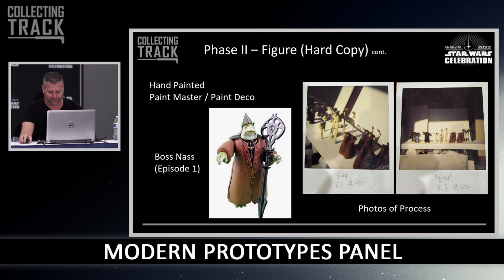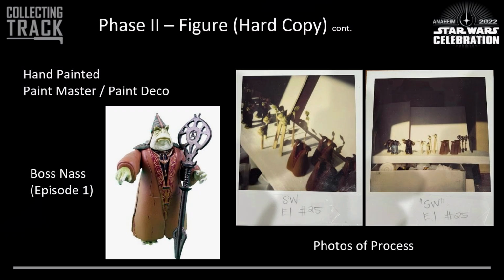Yeah, getting into some Episode 1 love here, which seems to be getting a lot of love these days, as even Ewan was mentioning it on stage yesterday, how much more loved he is now than he was when the movie came out. Here we have the Boss Nass Paintmaster hard copy, which comes apart basically the same way it was illustrated on the previous page with the Gamorrean Guard. It's pinned together with metal pins.